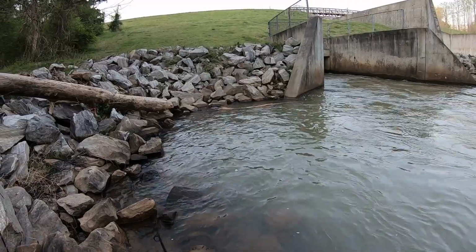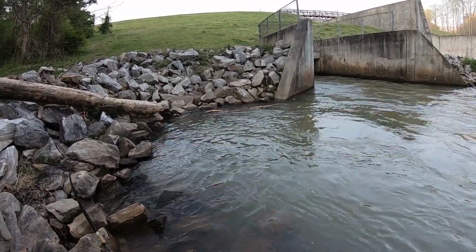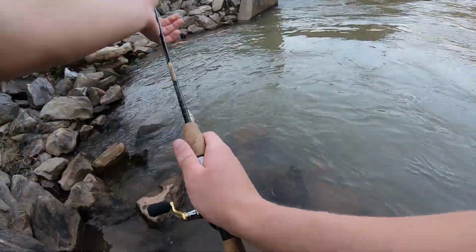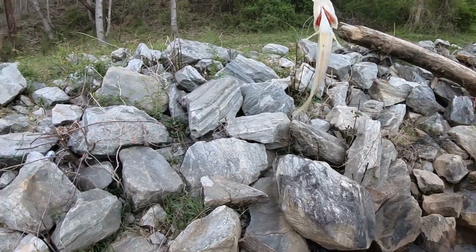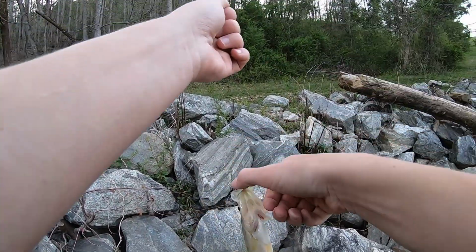Oh my gosh, is that another one? They're just hitting it on the fall. Felt like I was stuck for a second, but there's a fish on there. Ooh, is this a bass? Crappie, dude. This is insane. I mean, every fish we pull out is a new species.